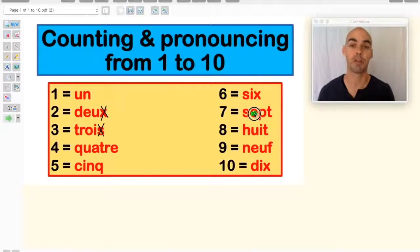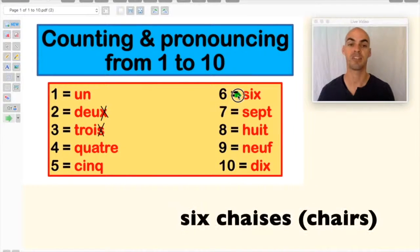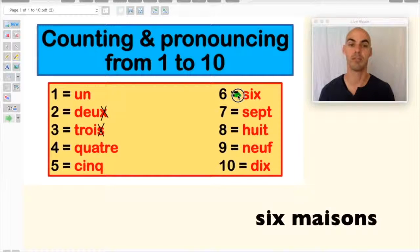7, we don't hear the P at all. It's silent. 8, 9, 10. Now, that being said, when you use these numbers in a sentence, 6, you're not going to hear the X at all. Okay, if it's not followed by a vowel, you won't hear the X at all. It would be si. 6 tables, 6 chaises, 6 chairs, 6 maisons, 6 houses.